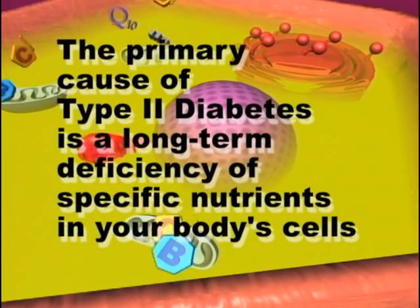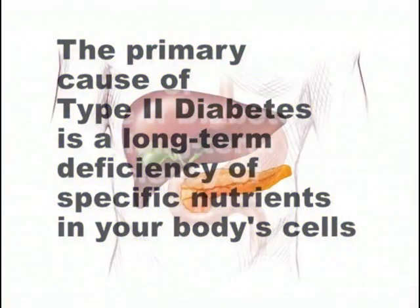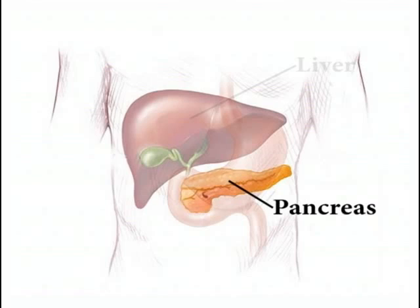Cellular medicine provides a new understanding of the primary causes of adult onset diabetes. Cellular medicine understands diabetes as a long-term deficiency of specific cellular nutrients that work in synergy in millions of cells in the pancreas, the organ that produces insulin, the liver, and the blood vessel walls.